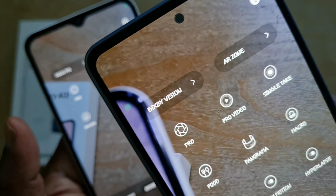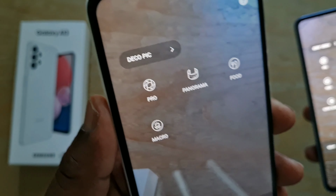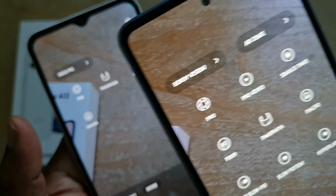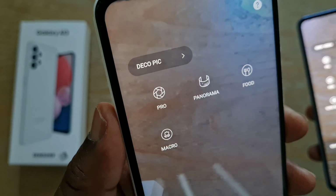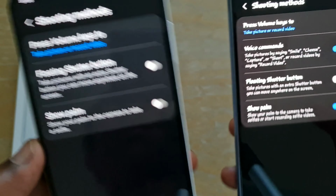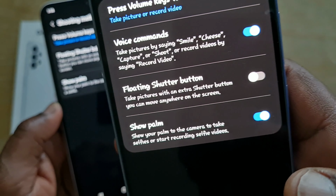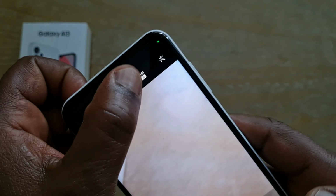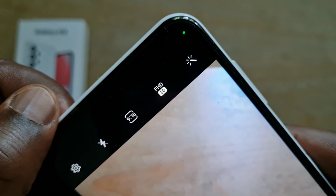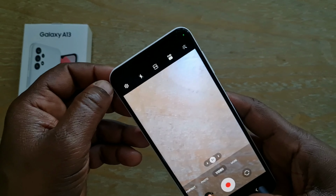4. No pro video mode, though this one was kind of expected, but I should mention it anyway just in case. 5. No Bixby Vision or AR Zone, if you also care about these two features. 6. No voice command to take pictures or record videos, sadly, a feature I find handy and I sometimes like to use. And last but not least, the maximum video recording resolution is 1080p at 30 frames per second for both the rear and the front-facing cameras, with no video stabilization.